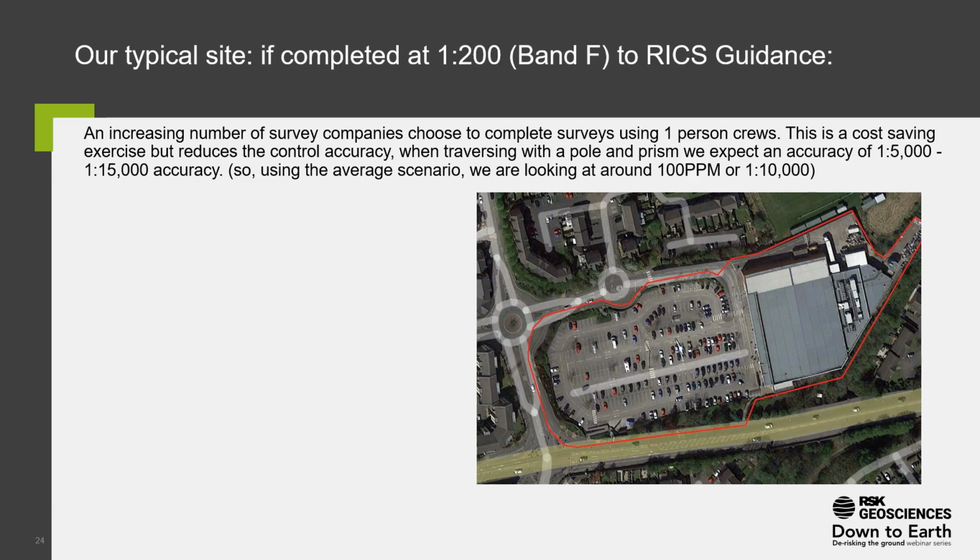So if we have a look at this on a typical site, if we completed the work to 1 to 200 band F to RICS guidance, what we find is an increasing number of survey companies choose to complete surveys using one-person crews. It's a cost-saving exercise, but does reduce the control accuracy. So what we find when traversing with a pole and prism, we expect an accuracy of somewhere between 1 in 5,000 and 1 in 15,000. This can change, it's subject to change, but this is kind of average range, as it were. So if we use the average scenario, we're looking at around 100 parts per million, or 1 in 10,000 for control completed one person using a pole and 360 prism.